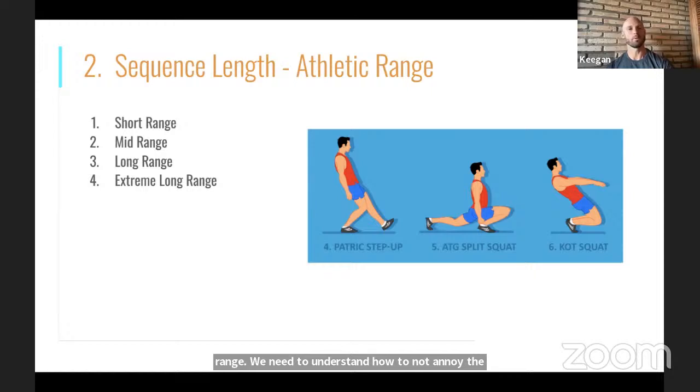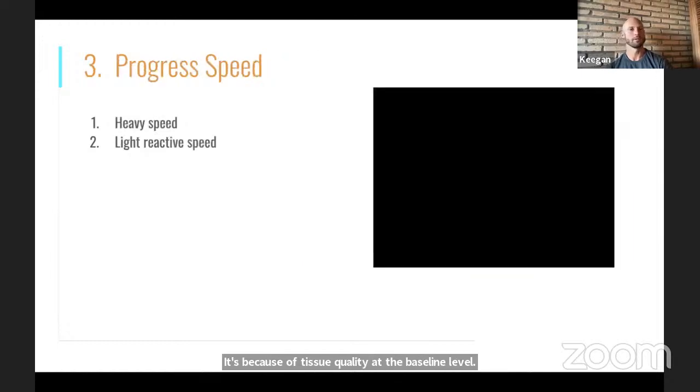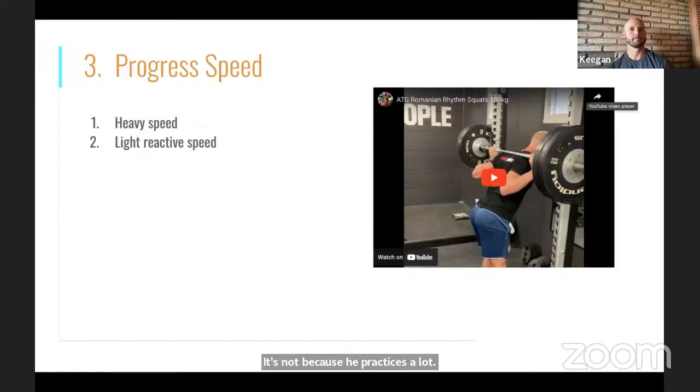And then when you can get to the point of being able to do cold KOT squats, extreme long range stuff, you're just naturally going to feel more like a child where you don't have to warm up for things to the same degree. My boy can stand up on the table and jump off the table without needing to warm up, without thinking twice about it. It's because of tissue quality at the baseline level. It's not because he practices a lot. It's because the tissues are healthy. So this is a method for restoring the tissue health.